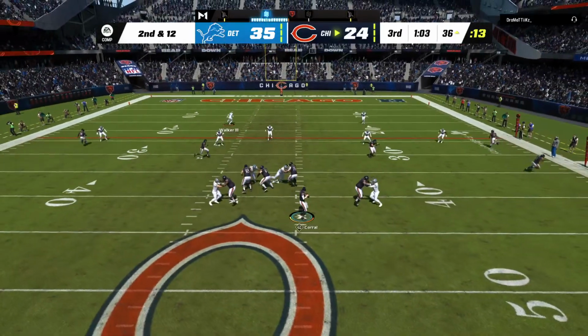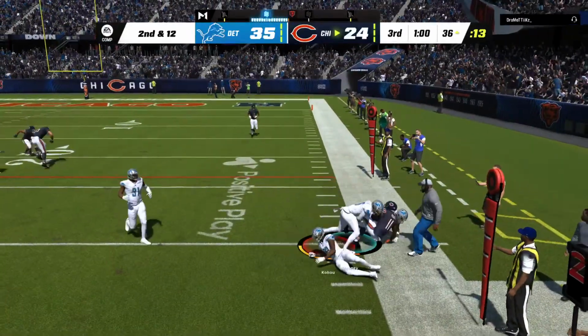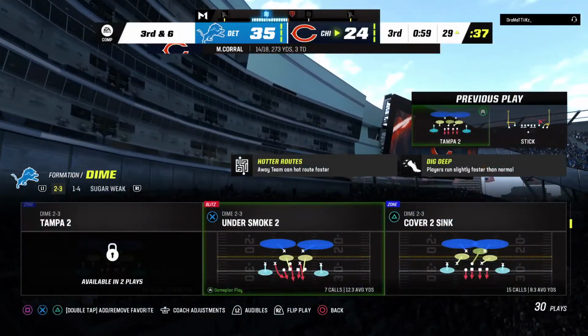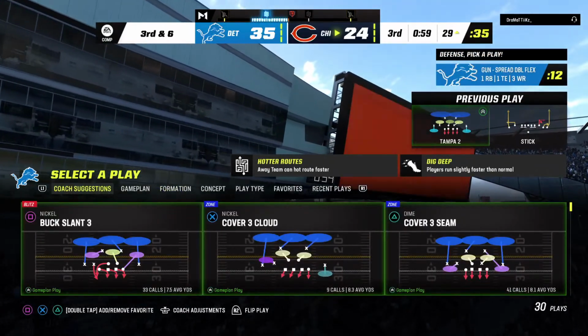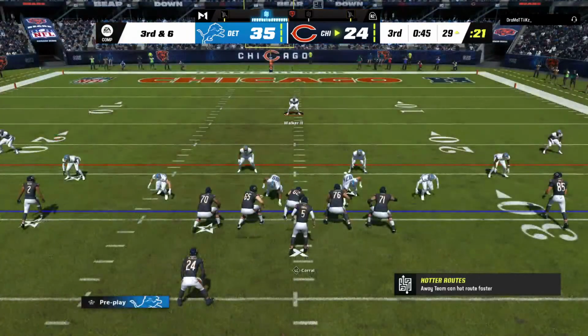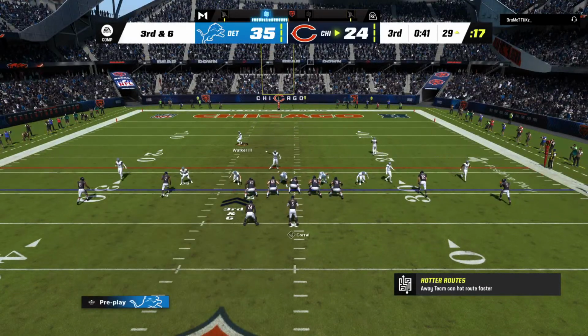On 2nd and 12, Corral sends it to the sideline, and Mooney makes the catch. And he is out of bounds inside the 30. It's a gain of 7. Brings up 3rd and 6. And they'll be in search of 6 yards here on 3rd down. This is now the 9th play of the drive.